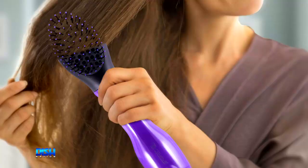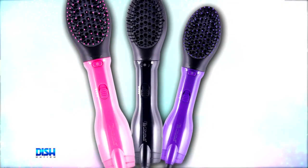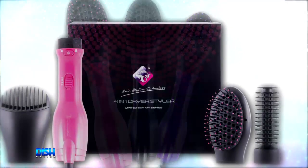Guys, you know I always got the latest and greatest for you, and this product you are going to love. It's the Royale Limited Edition 4-in-1 Interchangeable Blower Brush Set. It's the most advanced technology available in hair care. Ooh, I absolutely love this. But what makes it so great? This blower brush set has all the solutions to your hairstyle needs.